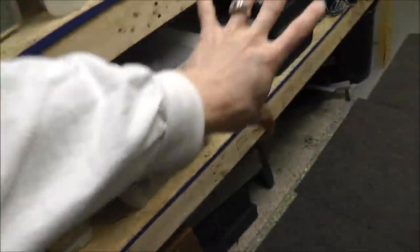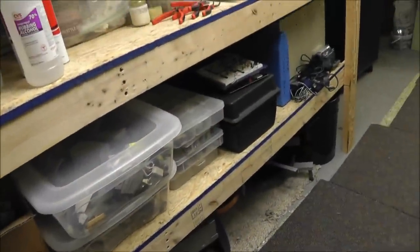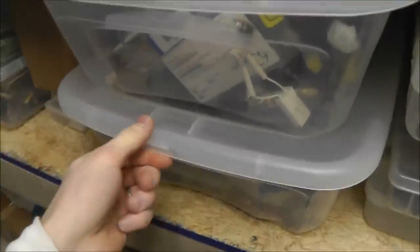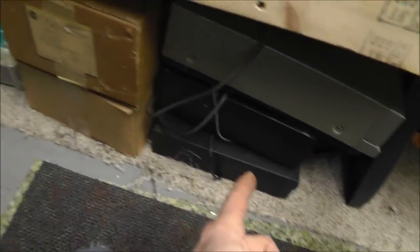A box of resistors, capacitors, LEDs, just electronics. This is my bench of electronic parts. Most of the stuff's new, or used, or half new. Just things I've collected or people have sent me over the years. Blaine sent me quite a lot of different stuff. Awesome dude. Also, I got some VCRs down there.